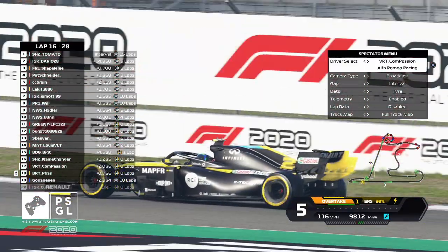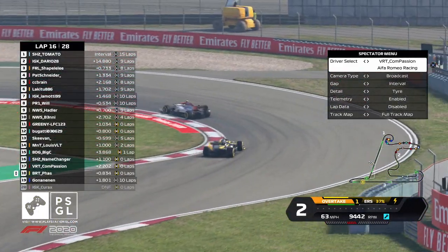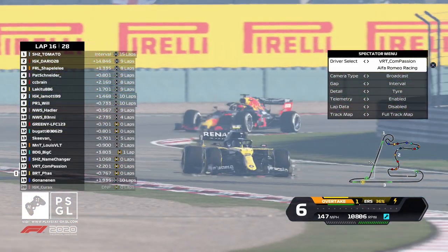I'm a bit confused how Schiaparelli actually went into the back, because from what it looked like, Faz actually outbraked himself and went into the back of Compassion. There was a little bit of contact between them there. And then I just went on board of Schiaparelli right as he made contact, so I didn't quite see him go straight into the back of him, so to say. But I don't know how he did that.